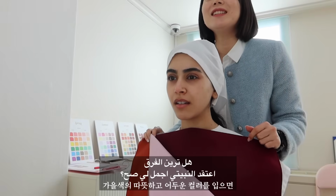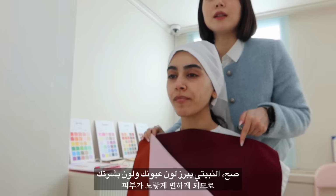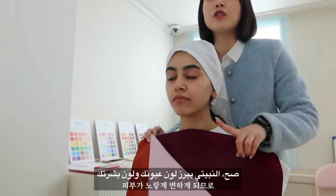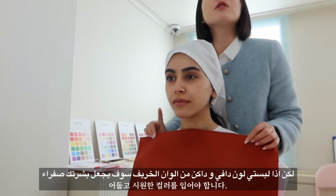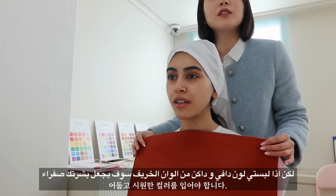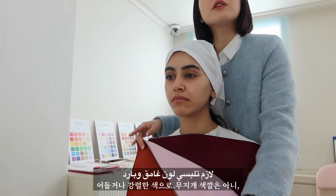Do you see the differences? Isn't the burgundy better? Yes. You know what? This burgundy is showing your eye color and your natural color. But if you use a warm and dark one like an autumn, you're turning yellowy. You're seeing it, right? So you need to put something very cool and dark, which means you're in a cool tone.